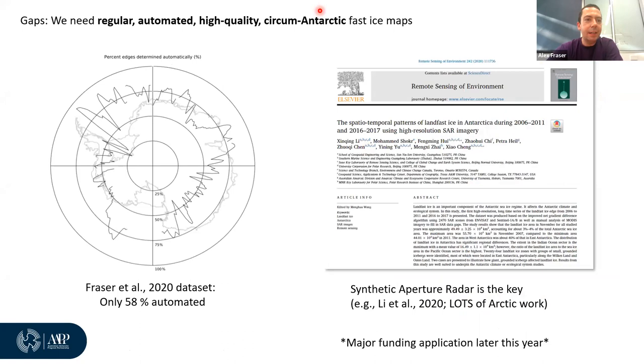Underpinning a lot of this knowledge is regular high quality maps of circumantarctic fast ice. And I've highlighted the need to fully automate this mapping into the future because the data set that we released in 2020 has only about half of the fast ice edge being able to be fully automated. The remaining half comes from me tracing the line of the fast ice edge based on the maps. And that's just not good enough going forward. We need full, regular, high quality automated mapping so that we have a regular updated fast ice product.